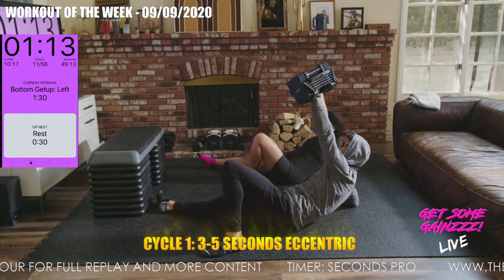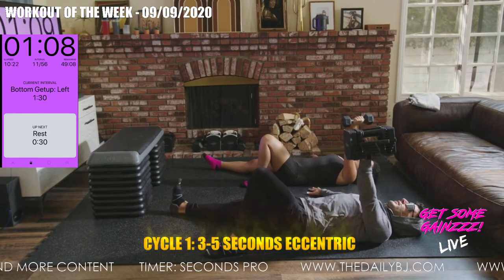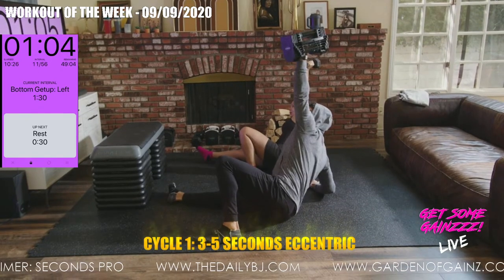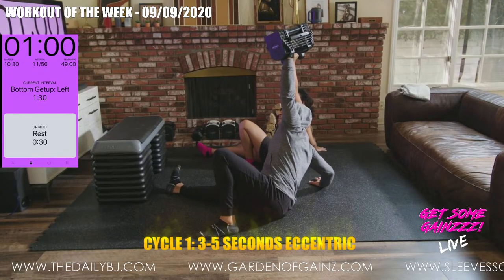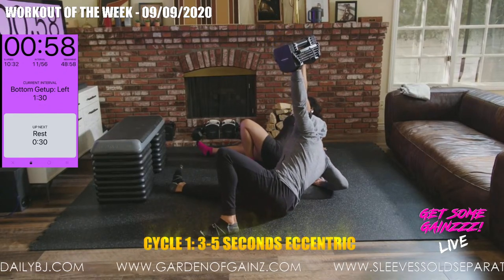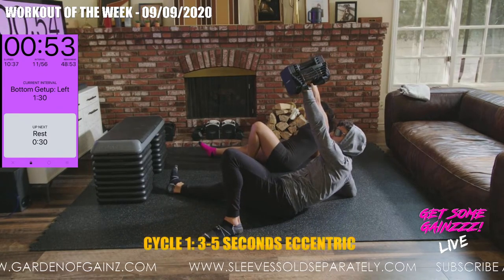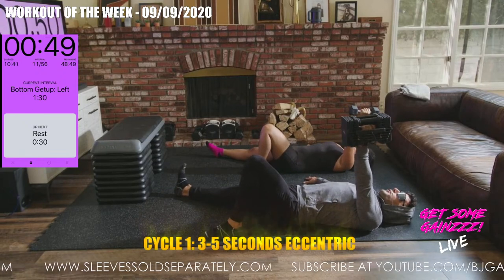Just slowly wrap your upper back into the ground. Feel the weight shifting. Just keep your breathing smooth on this movement. Pull it right there, lock it in, now slow. Feel that load up, and now slow. Right there, push, push, push, own it. Yeah, fight. I got a 35.